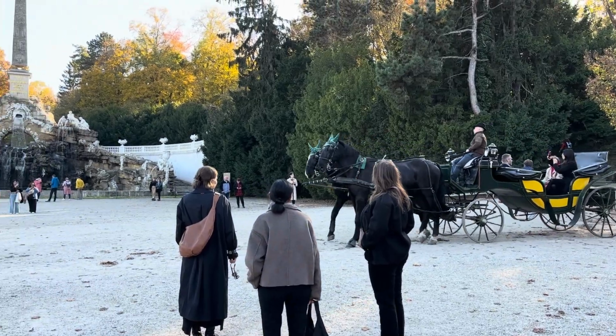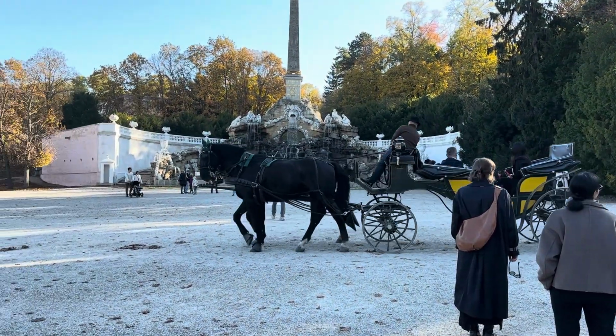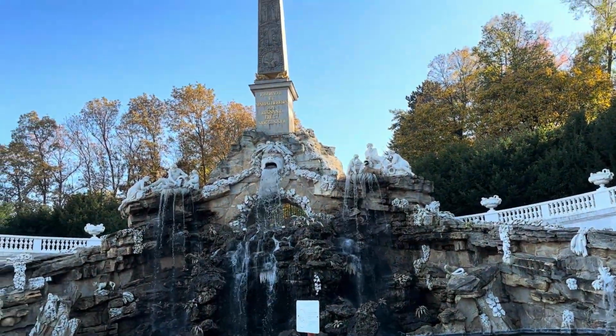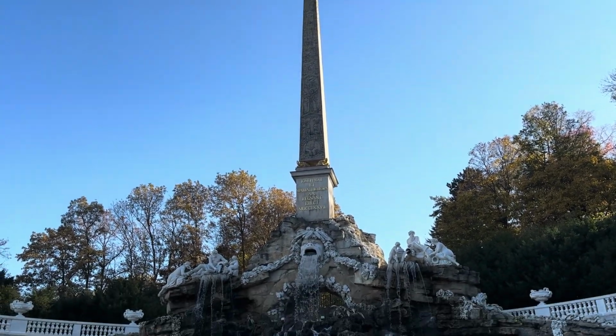Oh, I have to wait. It's a carriage crossing. Check this thing out, dude. It's so tall. That's so cool.